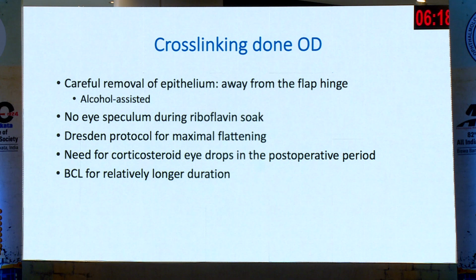We do use alcohol-assisted delamination. You have to be careful that you do not dislodge the flap, so the removal of epithelium is actually away from the hinge. You can use the standard Dresden protocol, a half-hour soak followed by a half hour of UV. If you have a different machine, you can use a 20-minute soak and a 20-minute UV as well. There are different protocols available.